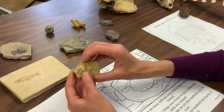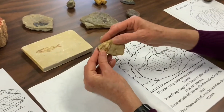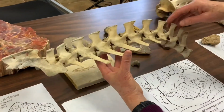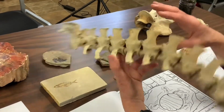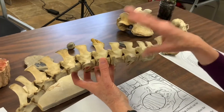So this is an example of, you can see the rock, and you can see how this has just kind of become hardened. Here's another example of something that could, over time, these are definitely not dinosaur bones, okay? They are not. This is from a deer. This is the backbone.